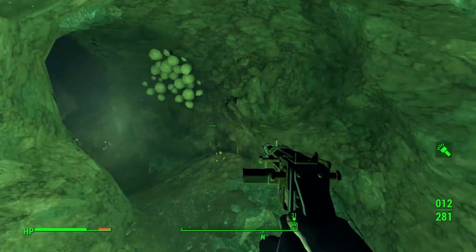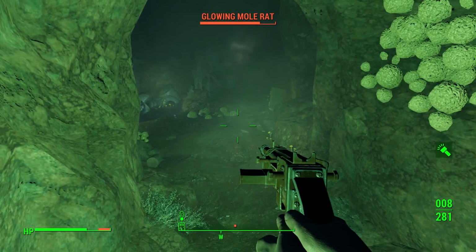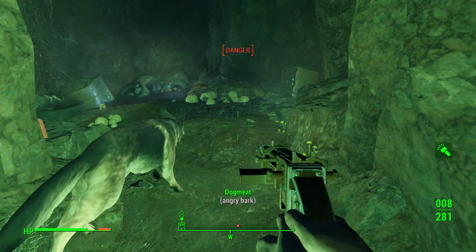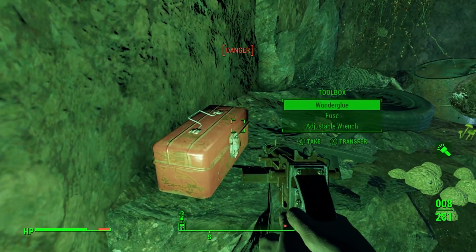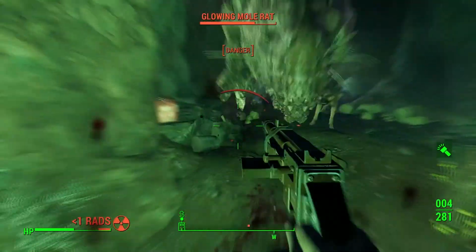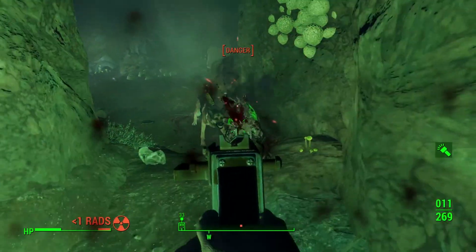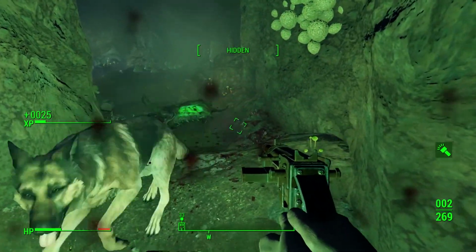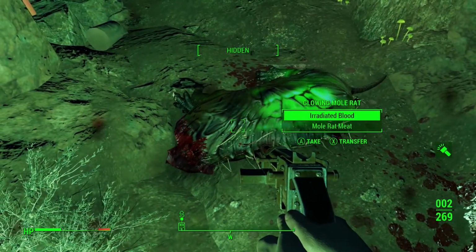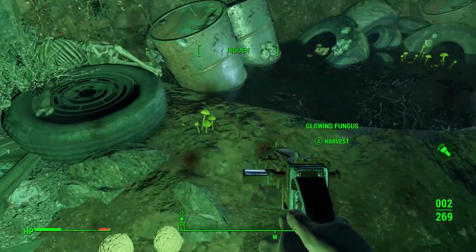Let's have a look. Go further down the route. Whoa there. You glowing little horrible bitch. Angry back. Now I've already shot it. Irradiated blood. Right then. So.